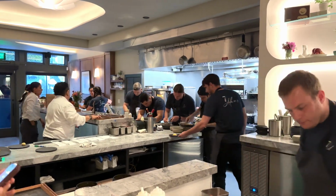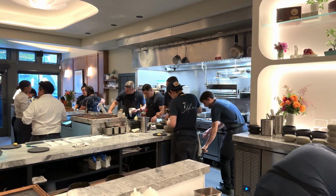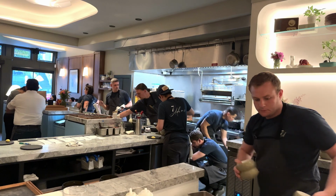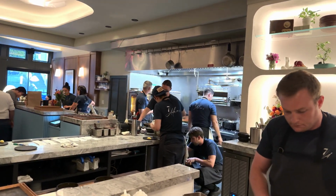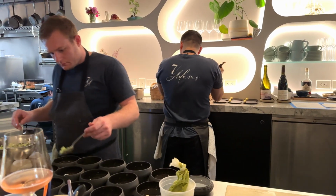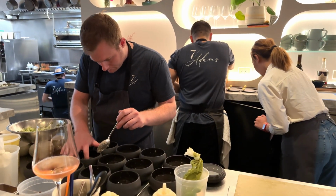And that was 7 Adams. Usually at these restaurants there are 1 or 2 dishes that stand out among the rest. But in this case there was such a high level of execution and variety of techniques throughout the meal that there wasn't really a single dish that was better than any of the others.